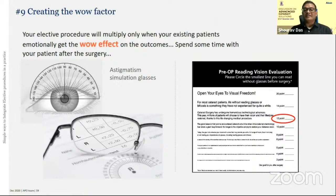Or the one on the right-hand side, which you can do with almost every patient, is the pre-op reading evaluation sheet. This is a simple sheet which has different sentences in different font sizes. Before the surgery, you make the patient read a particular font, and then take a signature on it. After the surgery, when the refraction has stabilized, make them read again, and they will read an additional line, and they've already signed. Then you say, this is what we've done, we have reached from here to here. These are tiny things that you do. They become very happy, they become your ambassadors, and they go out jumping from the chair and say you must get your surgeries done here, you must get this particular procedure done.